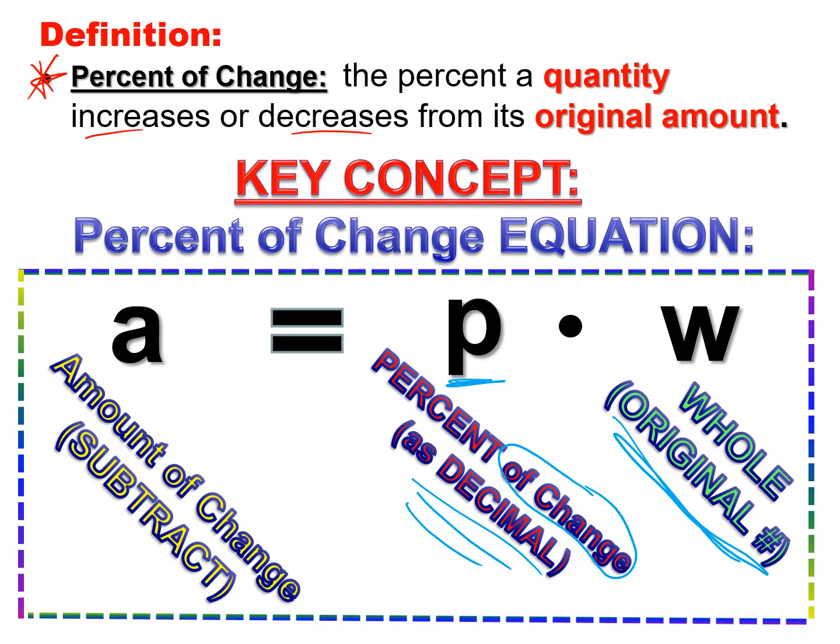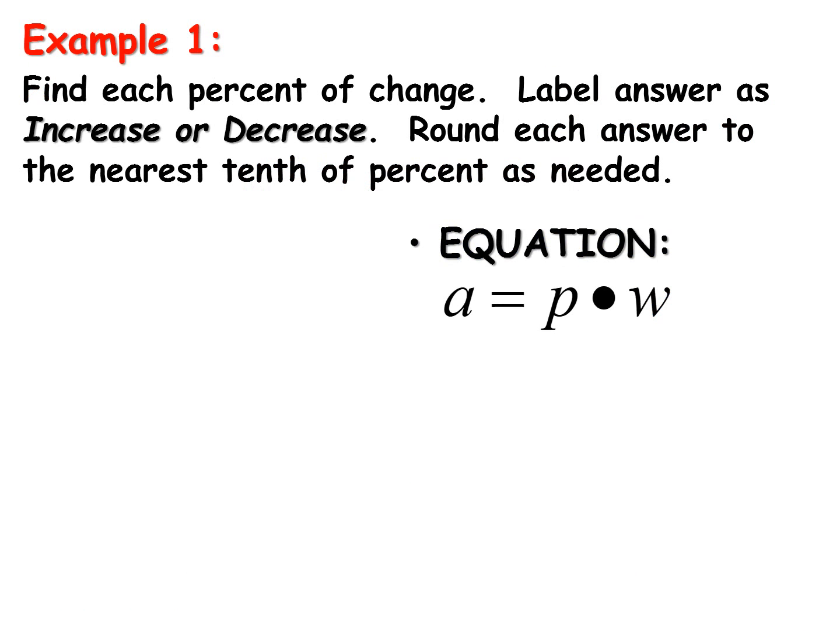And A stands for amount once again, but it's the amount of change. Okay, that's a big one, amount of change. So not just any amount, but the amount that it changed from the original to the new amount. Okay, that's what it means. So to find each percent of change, we'll label the answer as an increase or decrease, and we'll round each answer to the nearest tenth of a percent as needed.